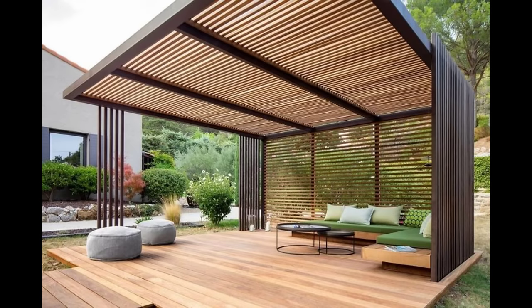Number 14. Gravel and colorful walls. On a small budget, a stunning space can be created with just gravel flooring and a bright wall.